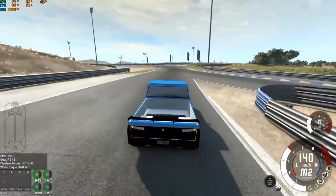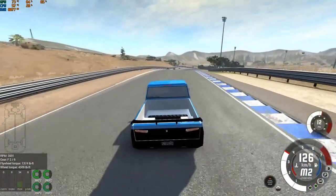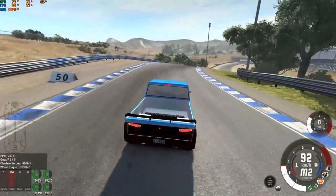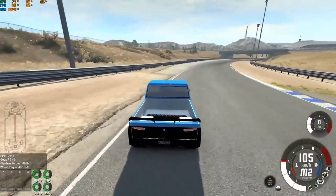Alright, so we did our laps here. Let's go back to the start line, and then let's move on and go to the drag strip.